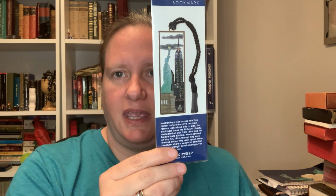The next was another bookmark that has the Statue of Liberty and the Empire State Building on it, and it's metal. This one was $15. Again, an enormous price for a bookmark, but only in New York City once. And since I collect them, I did get one of these.